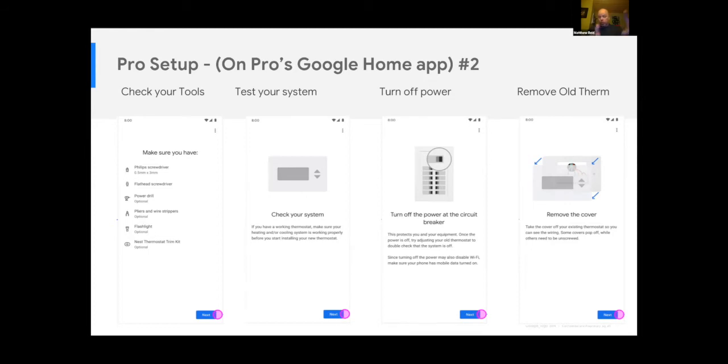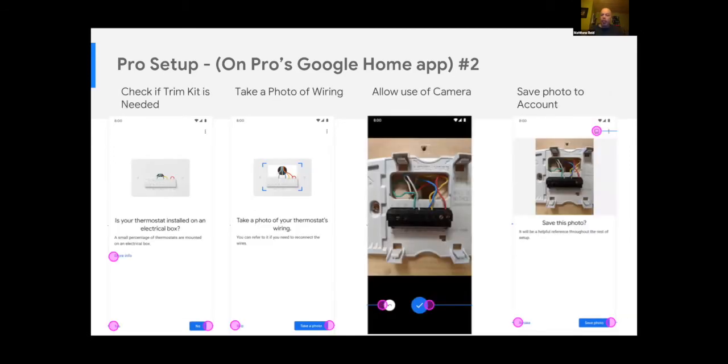So again, everything that you see here is what's going to pop up in the app. It's going to tell you what it wants you to have. I want you to have your Phillips screwdriver, your wire snippers, your flashlight. We're going to check the system. Before we do that, turn off the power. Now you're going to remove the cover. Once we get that cover removed, that's when we can dive further into what the system can and can't do based on your existing system. So you get it off, you have a look at it, and then it'll let you take a photo of your wiring so you can reference that later.